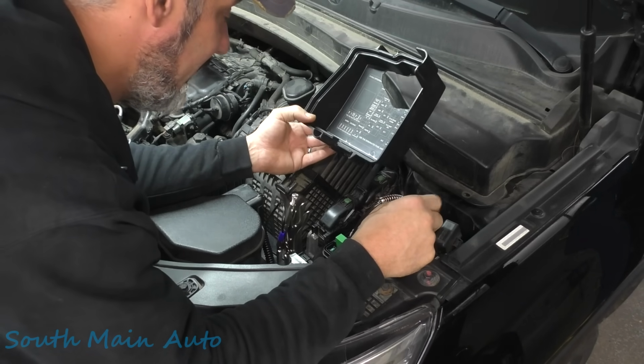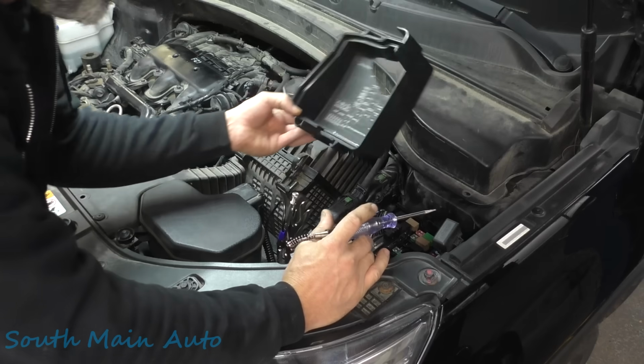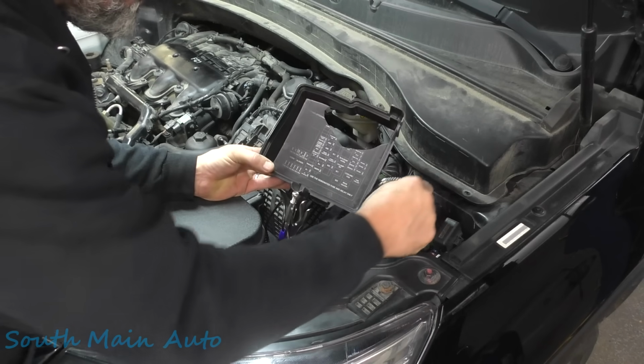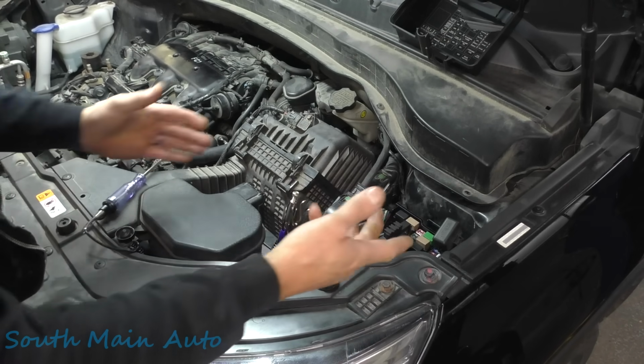I would be willing to bet, if I was a gambling man, that if I jumpered power to these, the car would start and run. But we're not going to do that just yet. I'm going to verify that the ECU4 fuse is indeed over here somewhere. It's got 1 and 2 over there. I thought I saw it on another diagram. I'll verify that, and if it is, we know they're dead.